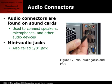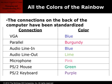On newer machines, you're actually going to see 6 of these, and sometimes even 8 of these, and that's for surround sound. They're all color coded, and they have their own way of matching up. But the green one is always the regular stereo jack. So if you're looking in the back and you see a bunch of jacks, the green one is the one that you want to plug into if you're just trying to plug in headphones or some little speakers. And here are some of the color coding that you're going to see.